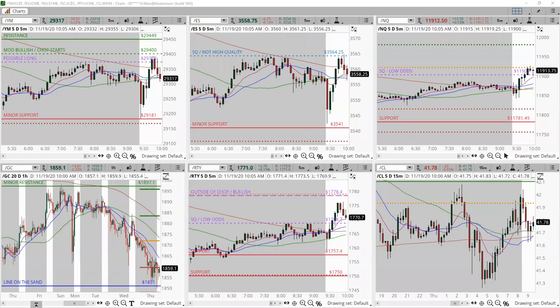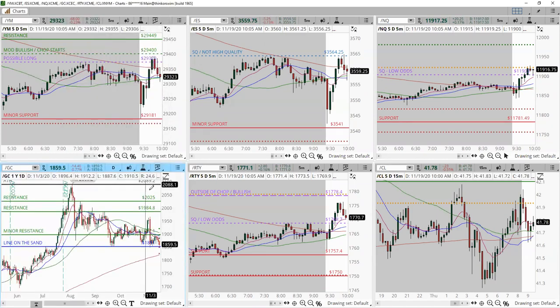Okay, we want to lag a little bit right now. So we want to stall. NASDAQ not pulling back much. Yeah, Paul, I think GC may be a breakdown. GC is actually a trade off higher time frames.